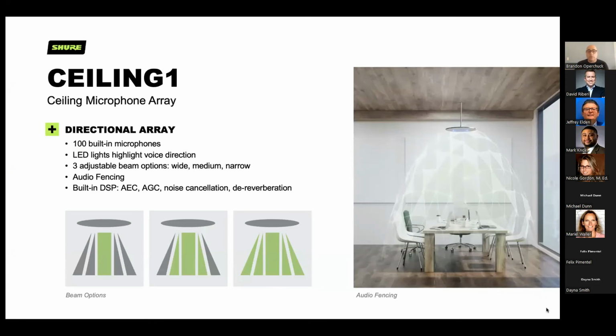Quick examples showing you the three ways that you could deploy this microphone. There is a narrow beam, a medium beam, and a wide beam is how it functions, but then it has this other mode called audio fencing. It's a picture on the right. Quite often now we're seeing rooms where there might be a table in the middle of a large open space, or there could be a huddle desk where everyone gets around for little war meetings. There's just open space and noise all around you. There's no place to put the microphone on a wall or a speaker on a wall.